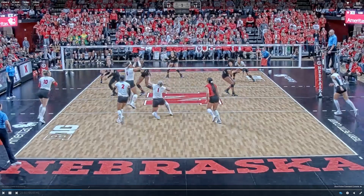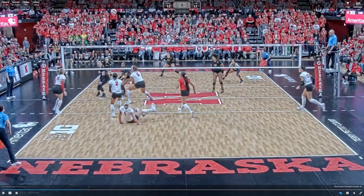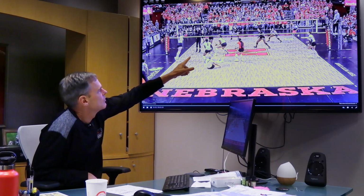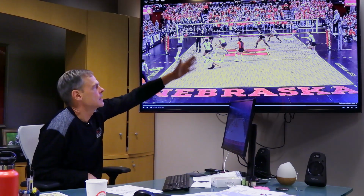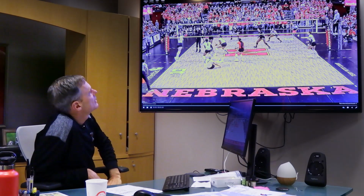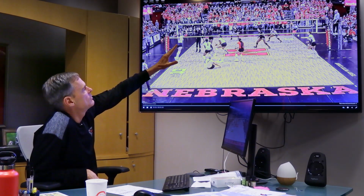And this ball puts Madi in a really tough spot because it's going tight to the net, and she's expecting it farther off the net because we really want to set it right here. But Nicklin, again, you can see Nicklin's on the ground. So it was a tough play. So the question is, what does Madi do now? And she's got to avoid getting blocked.